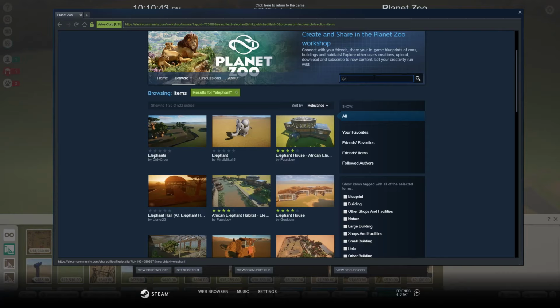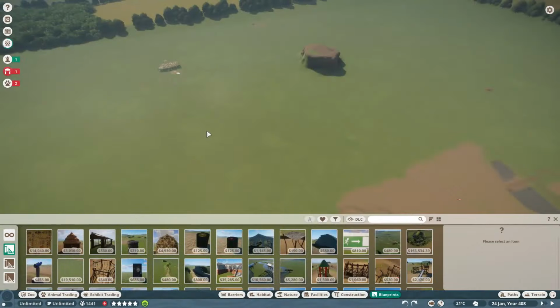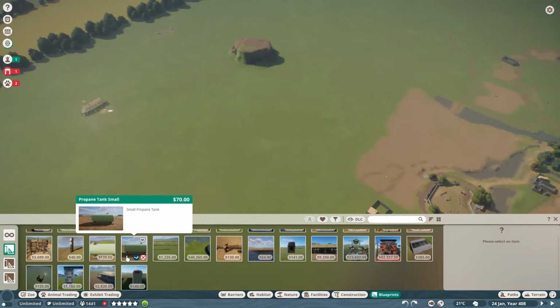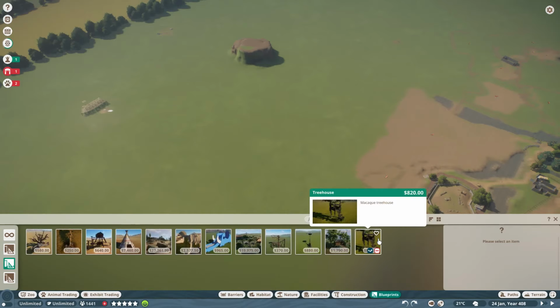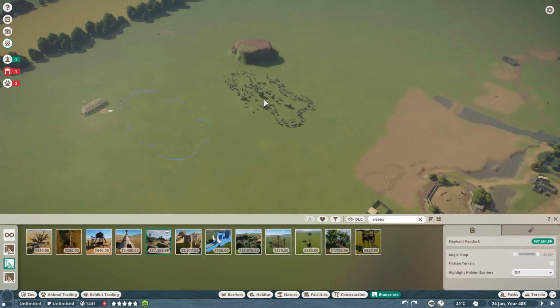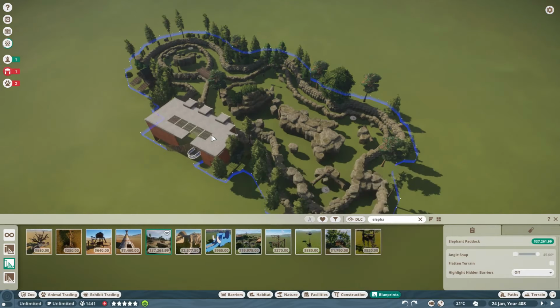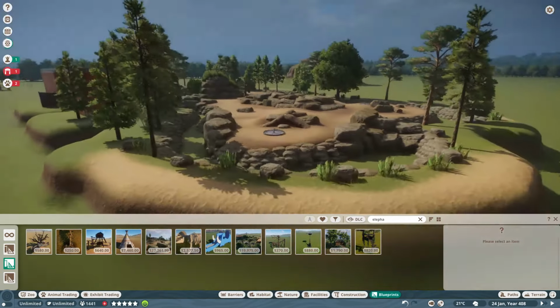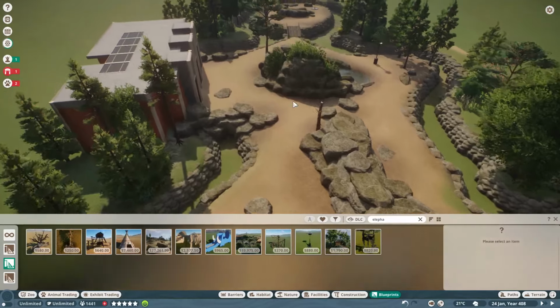So it's called Elephant Paddock 1. Elephant paddock 1. It's quite a big delay. Yeah, there it is. Okay. Oh, I think I saw some screenshots of it. Let's look. Is it in here already? Usually is. There it is. Based on the Emmen Zoo. I'm just gonna plop it right there. Yeah. There it is. Alright.